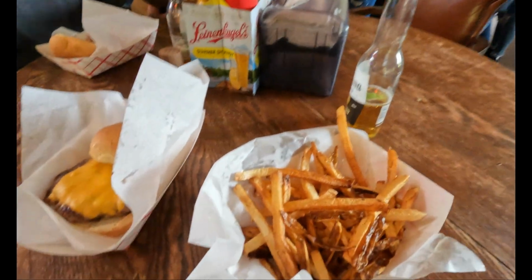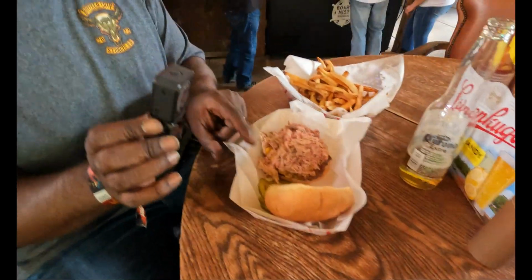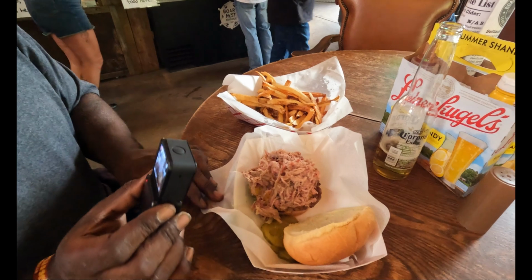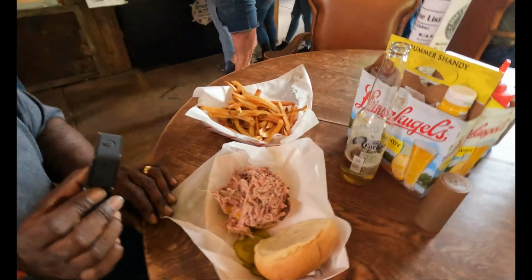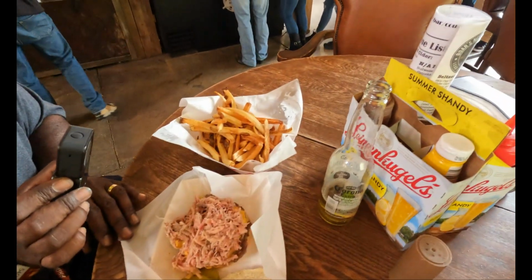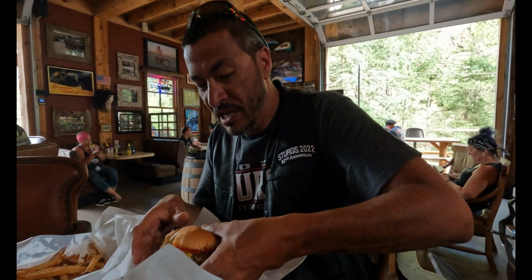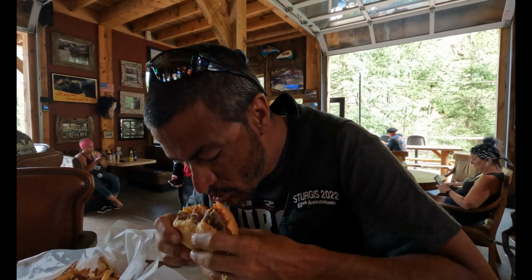All right, so we got our burgers. I got the buffalo burger. He got the signature Boar's Nest burger. The Boar's Nest burger is a burger topped with a handful of boar pork right on the top. Some fries, we got to order fries. I don't care how it looks. It smells amazing, and I don't care. I'm eating it anyways. All right, let's try it out. The big buffalo burger. Burger is good. The fries suck.